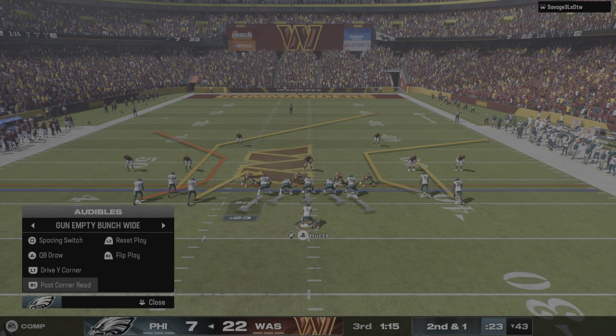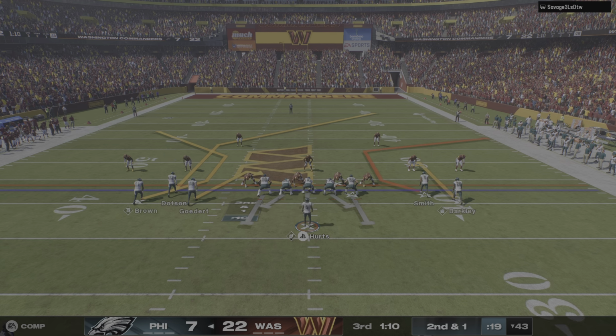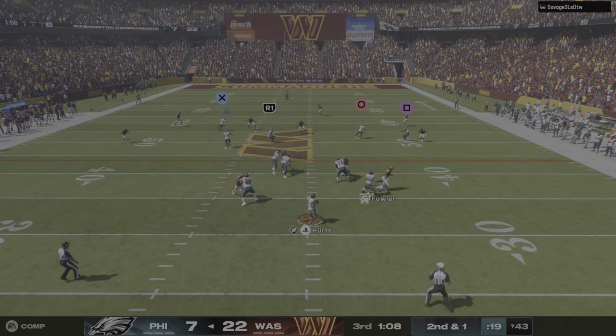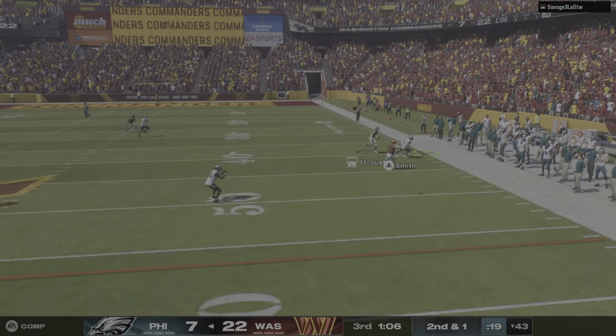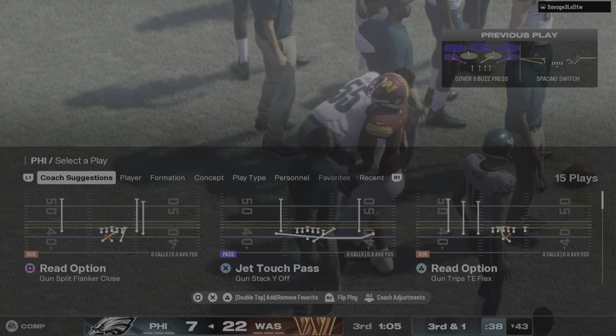I think you're exactly right. Pressure is on because you don't want them getting the ball back with a chance to really extend this lead out. To throw again on second down. Hurts. Looking right sideline, but it's incomplete.